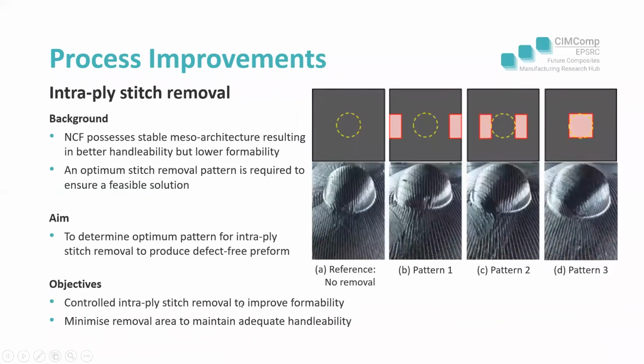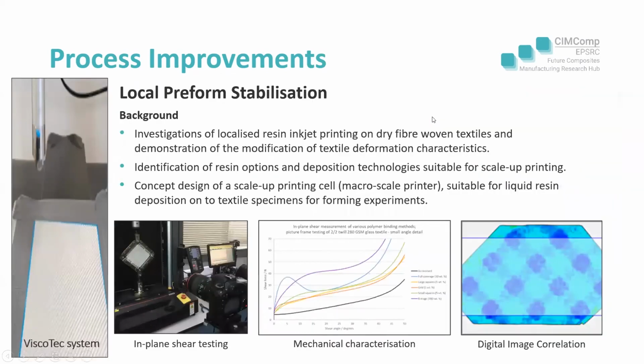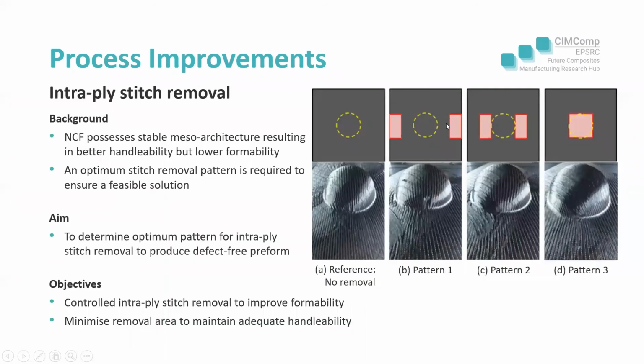So the things we're looking at are intraply stitch removal. You can see here the red regions indicate where the stitches have been removed, and this has a positive influence on the wrinkle patterns of these preforms. The idea is by using that genetic algorithm, we can then intelligently modify the stitch pattern to get a good balance between mechanical performance, formability, and handleability of the ply.